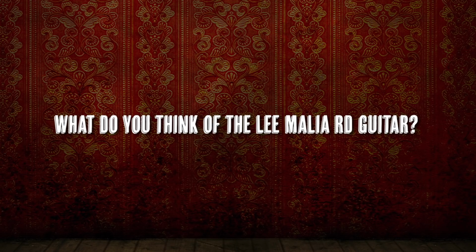What do you think of the Lee Malia RD guitar? I think it's a cool guitar. I've kind of mentioned it before. The last time that Bring Me the Horizon were in Seattle with Beartooth and Under Oath, I got to go and visit Lee and his guitar tech, and I went in the back and said, "What's up?" And they're like, "Hey, you wanna see something cool?" And I was like, "I mean, yeah, of course I do." And they're like, "Okay, but you can't take any pictures at all." And Lee was like, "Yeah, this is like super top secret." And I was like, "Okay, well, what are you guys about to show me?"